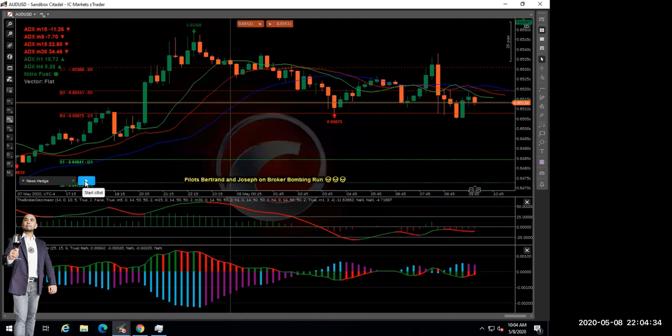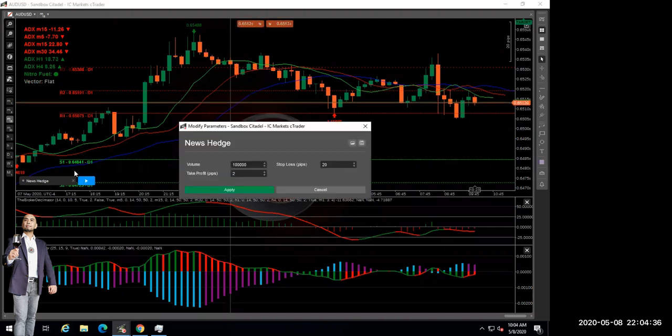What's the difference between volume and lot? The volume is the lot size you're trading. 100,000 volume is one lot. That means for every pip of movement, you make about 8 to 10 US dollars. So that means each position is going to make you about $20 or $40 for each 2 pips.